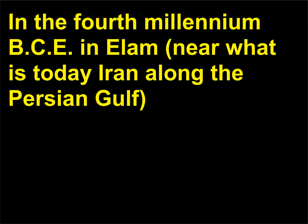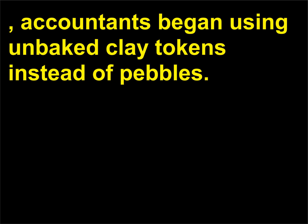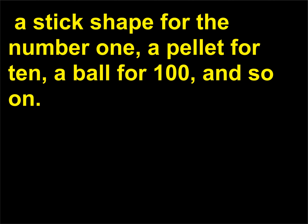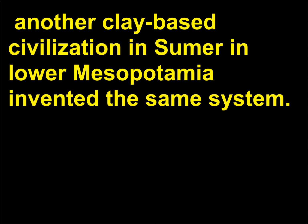In the 4th millennium BCE in Elam, near what is today Iran along the Persian Gulf, accountants began using unbaked clay tokens instead of pebbles. Each represented one order in a numbering system: a stick shape for the number 1, a pellet for 10, a ball for 100, and so on. During the same period, another clay-based civilization in Sumer in Lower Mesopotamia invented the same system.